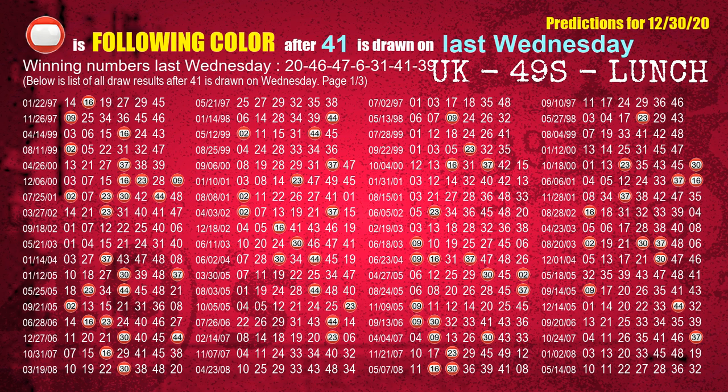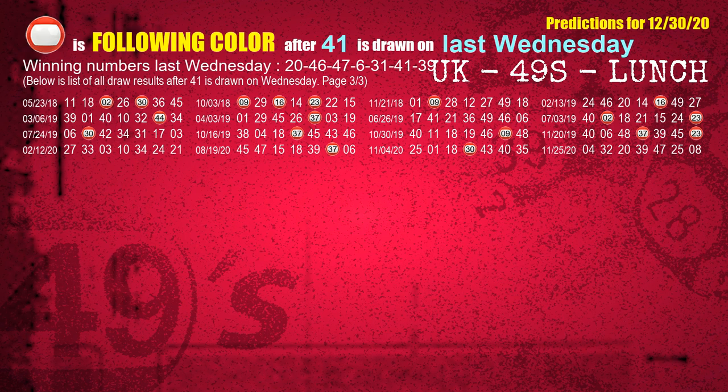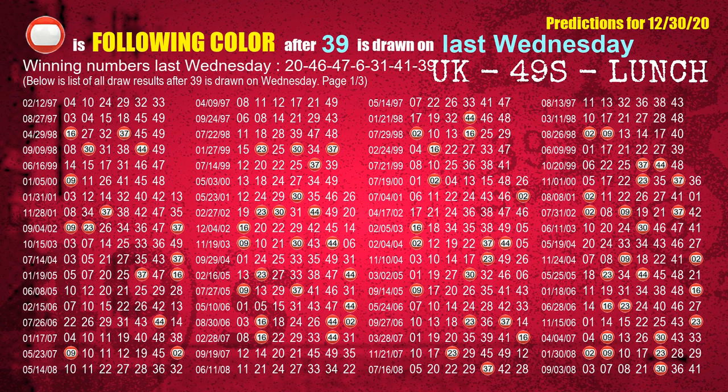The sixth winning number last Wednesday is 41. The most frequently following color is red, when 41 is the winning number on last Wednesday. The booster winning number last Wednesday is 39. The most frequently following color is red, when 39 is the winning number on last Wednesday.